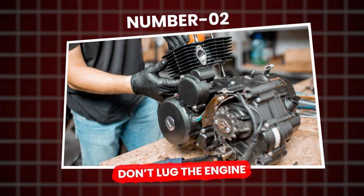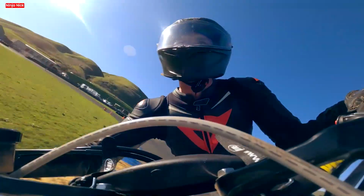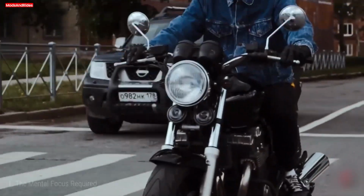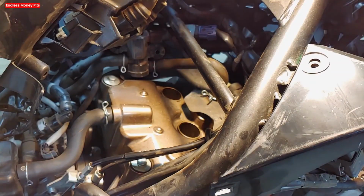Number 2. Don't lug the engine. Riding in a high gear at very low RPM while applying heavy throttle is one of the most misunderstood habits among US riders, especially cruiser and touring bike owners. It feels smooth and quiet, so many assume it's easier on the engine. In reality, it's doing the opposite.